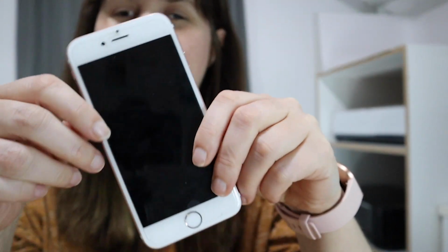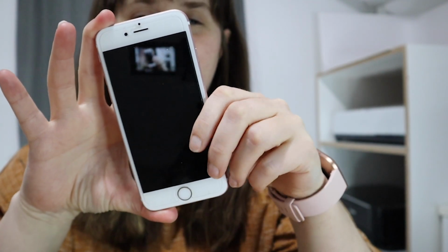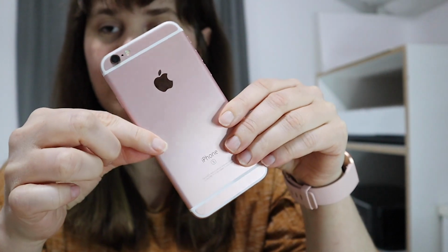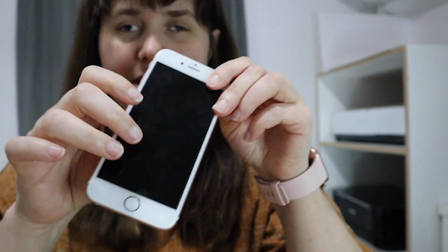Alright, so here's my current phone. It's an iPhone S. It has a 4.7 size screen from corner to corner. It's pretty small and it's a little hard for me to do stuff when text is so large. Here's the back. It just has a normal small camera. It also has the home button.